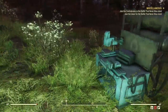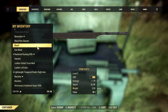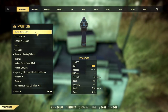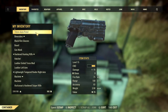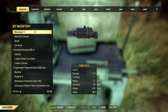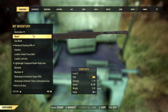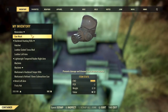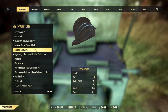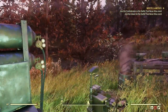And I guess I should take the time to scrap stuff that I'm not going to keep. Like, for some reason this pistol here is too high of a level, so I should scrap it, right? So if I scrap it, it takes my weight down to 335. Well, I don't know why black-rimmed glasses weren't junk, but, oh well, a board, I scrap that. All this stuff that can be scrapped, I scrap, and my weight will keep going down. So I'll take care of that kind of stuff.